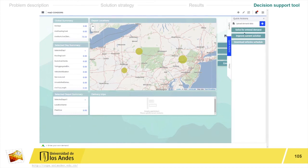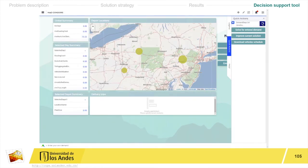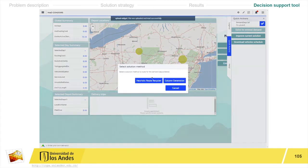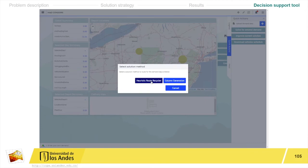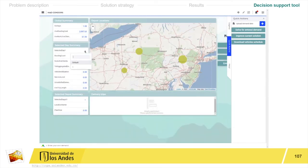In the Enter Your Own Demand page, we can upload a file that contains the demand of each of the clients for any number of days. Then, we can select to route the vehicles by recycling routes from a collection of previously generated routes, or we can route the vehicles through the column generation approach we discussed earlier. Once we select the solution method, the screen will show a busy message on the top left corner. Then, when all of the uploaded instances are solved, the results will appear on screen.